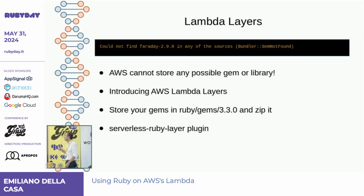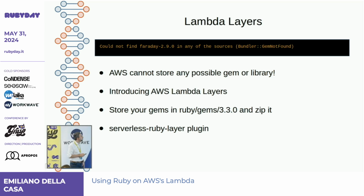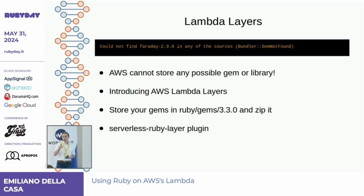That's working. Unfortunately, on cloud, this is not working. Could not find Faraday 2.9.0 in any of the sources. Why is this? Well, we couldn't expect any different. AWS simply cannot store any single gem or library out there. It's impossible. So we need to find a way to tell AWS to use the specific gem we need for our code. And this is the reason why in 2018 they introduced AWS Lambda layers.